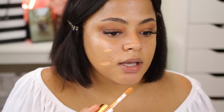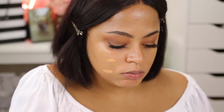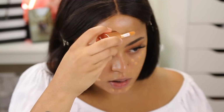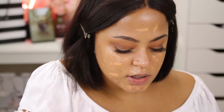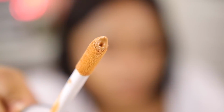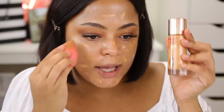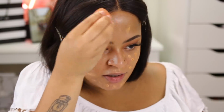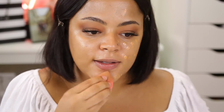Okay, so this is definitely not full coverage or anything, but it is giving me glow. Most definitely giving me glow. So I'm just going to apply a little bit more. It's quite interesting because I don't feel like the doe foot applicator is picking up a lot of product. And I must say the packaging, everything here looks so luxurious. I feel rich. But I'm loving this so far. Do you see that glowiness it's giving me?